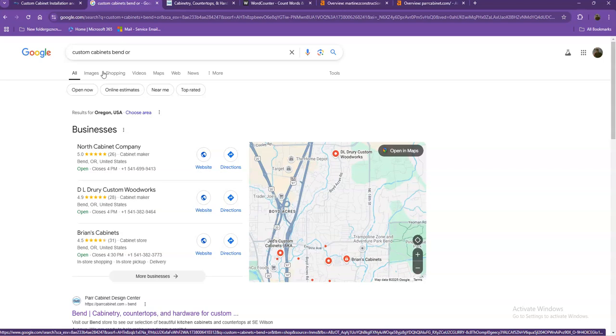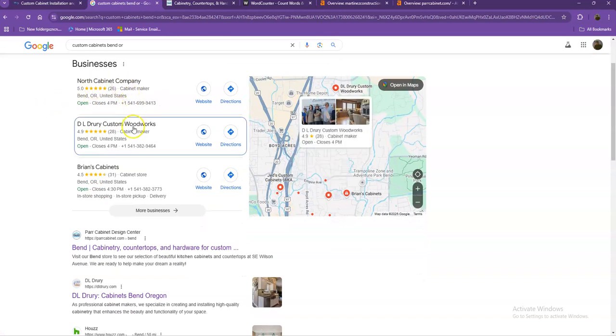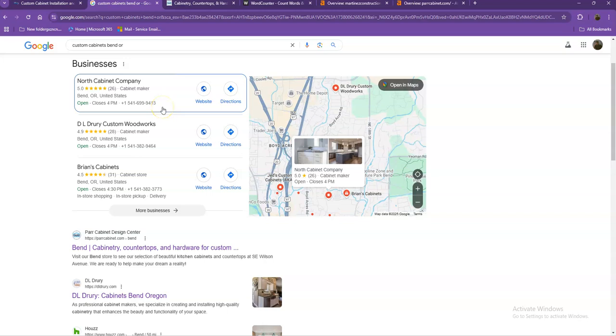Let's go ahead and talk more about the results that we have here. Starting off with the first one, these are what we call the map pack, and of course, this is something where you really would like to be, since these are the ones that get a lot of attention, a lot of traffic, and they're easier to find.